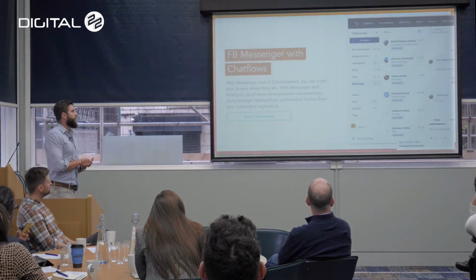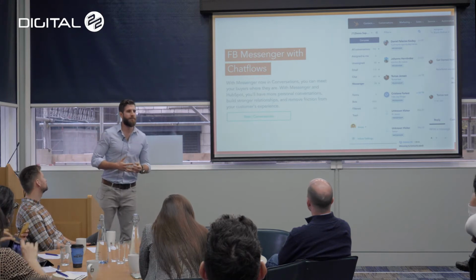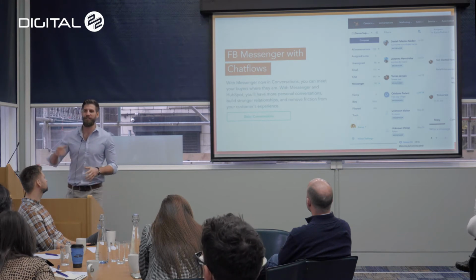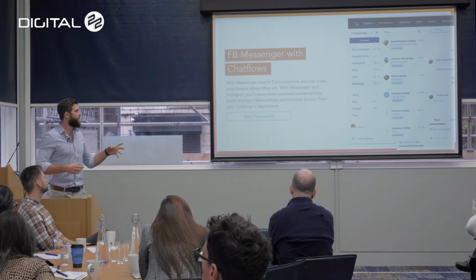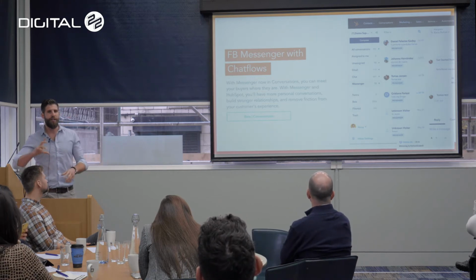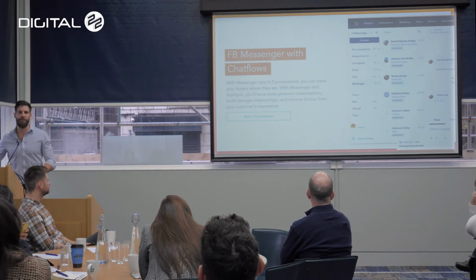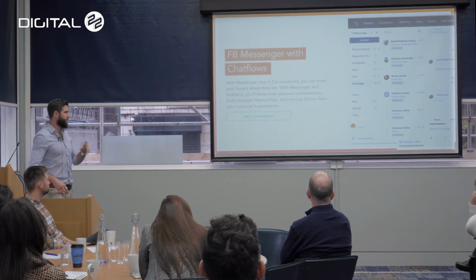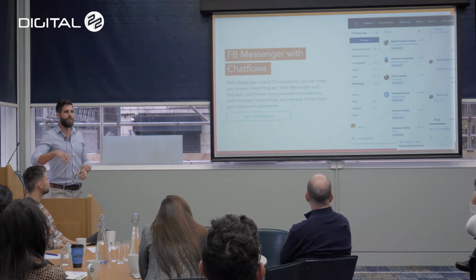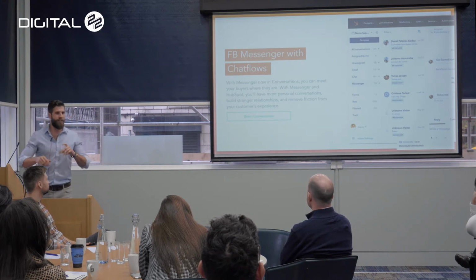Facebook Messenger with chat flows. I can't remember the exact figure, but billions of Facebook messages are being sent every day between customers and companies. You can now have the chat flows that are maybe already on your website. You can automate some questions and forms directly on Facebook if your clients need to reach out to you. And you will see it's available from the conversation tab, so you will see all the emails, chat, and Messenger in the same place.